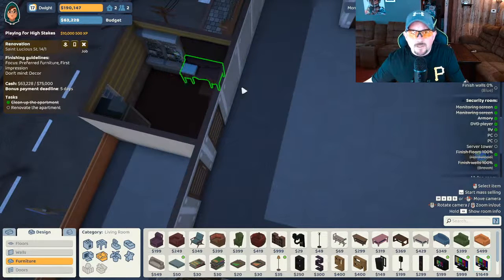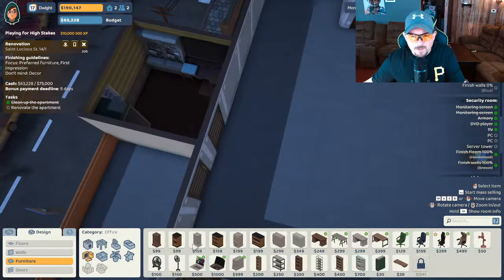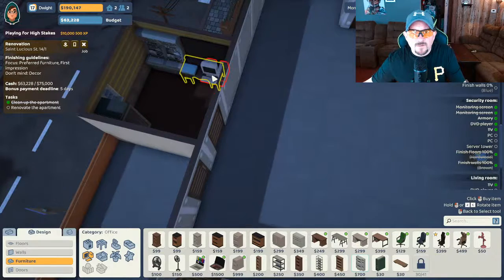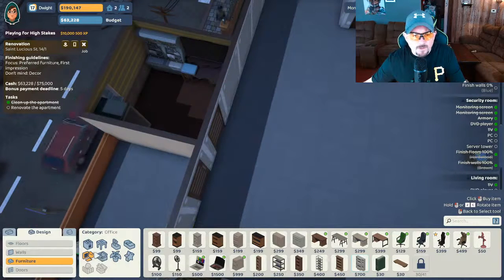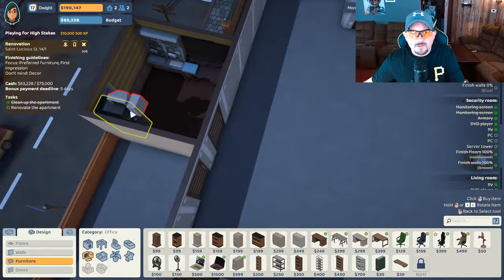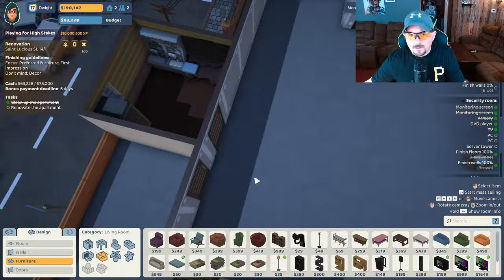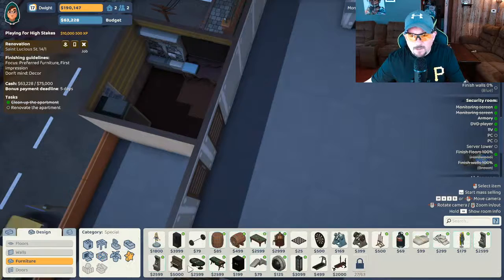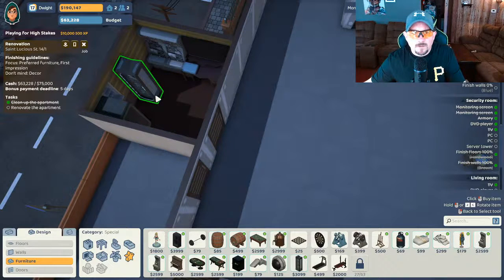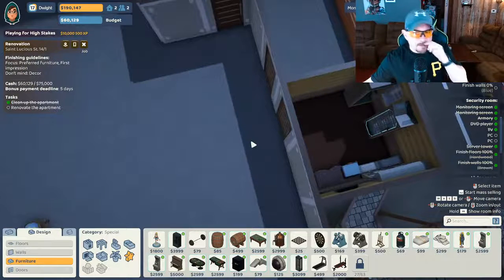Good lord. Okay, and we need a PC. That's gonna be here. Will it fit with that? Hopefully. No, it will not. So we need another desk of sorts. Okay, cancel that. Cancel that. Oh my gosh, we have to put a server tower in here too. Okay. Alright, and we need another desk.